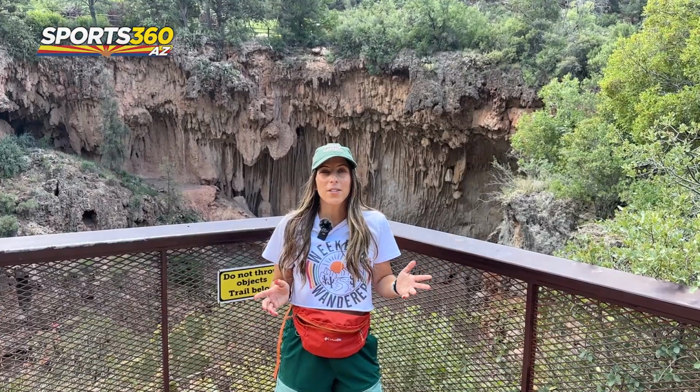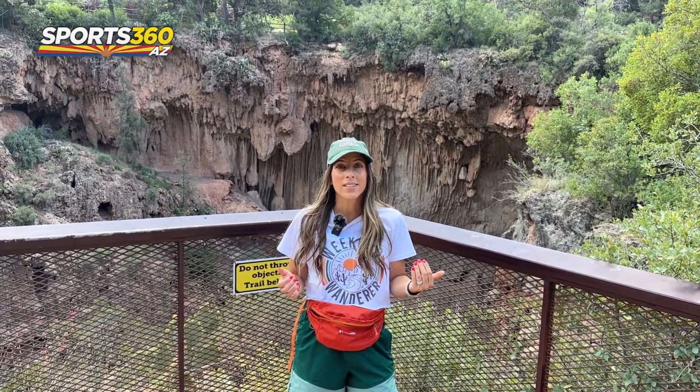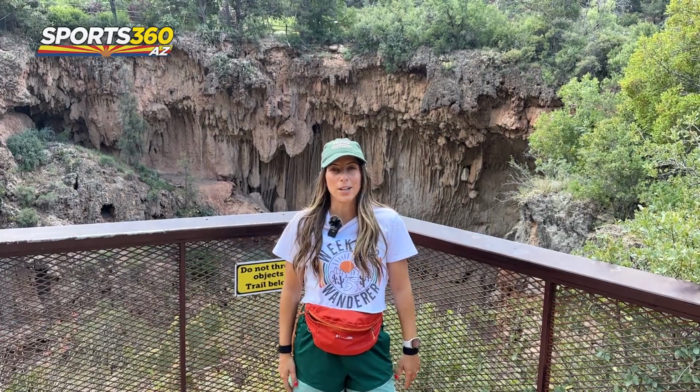This was more of a workout than I thought it would be, but it's definitely worth coming out to this area, buying a day pass, and coming out and enjoying the Tonto Natural Bridge.